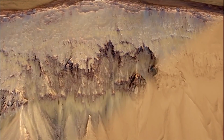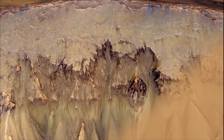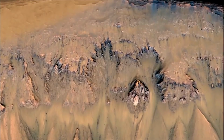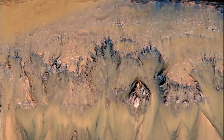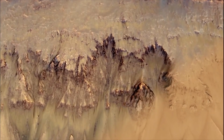It's tempting to think that water is the cause, darkening the soil as it runs downhill, like a wave creeping across dry sand. But the discolorations last for months, too long for liquid water to linger near the surface of Mars. Instead, water from melting ground ice may cause a chemical or physical change in the soil as it flows just below the surface.